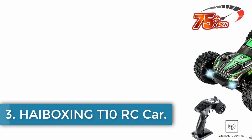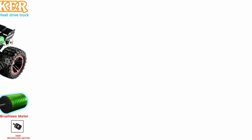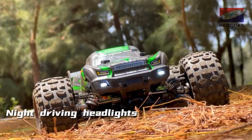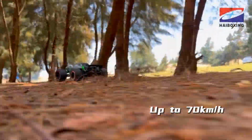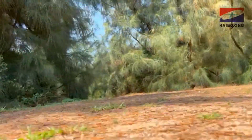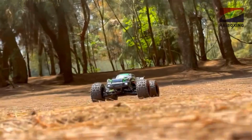Number 3. HAIBOXING T10 RC Car. The HBX2105 T10 1/14 RC Car is a versatile and high-speed remote-controlled car option suitable for kids. With 2 different models available, the 2105A provides a top speed of 75 km/h while the T10 offers a maximum speed of 40 km/h. Both models come with a range of features including a 2.4G remote control system, 4WD independent suspension system, and various metal components for durability.